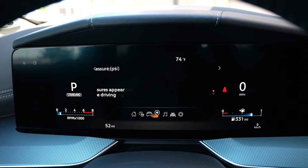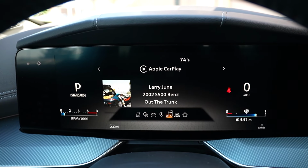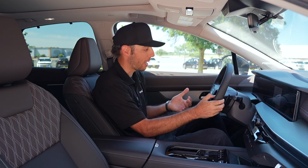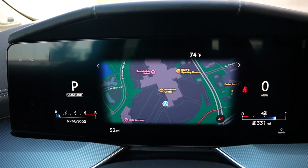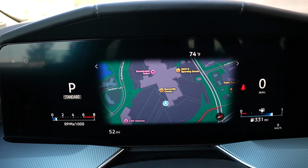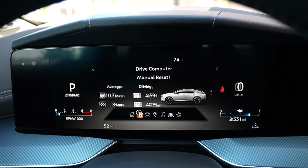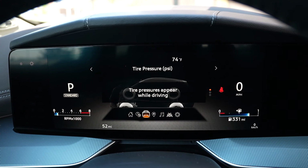Now on the other side, our digital gauge cluster here is going to give you all of your other pertinent information. You really can keep track of everything in there, whether it's your trip computer stuff, some of your music, if you've got Apple CarPlay going. You can even pull up the maps in here, which is really cool. I love how easy all of this is to use. Nissan's infotainment screen is a huge leap forward for the 25 Murano.